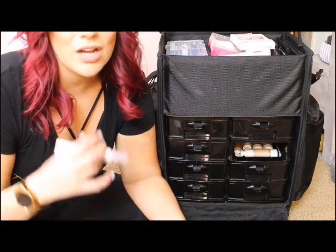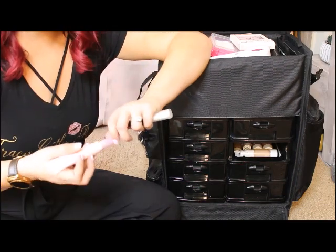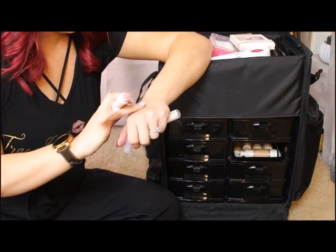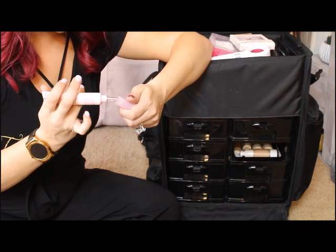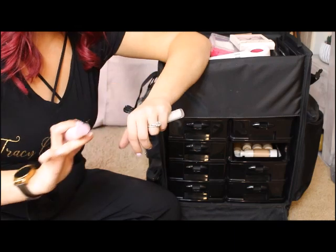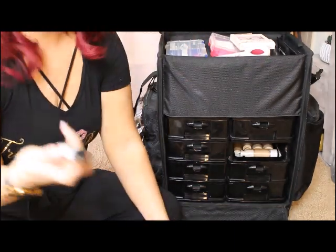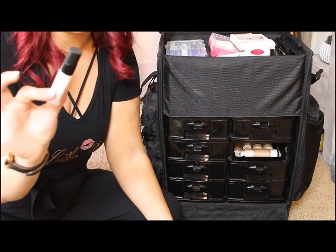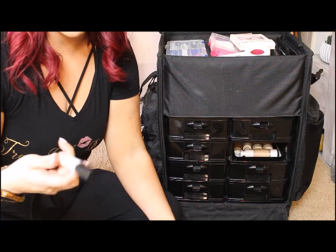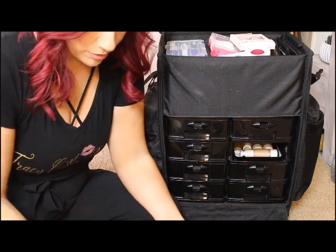Sometimes one layer of moisturizer is not enough for severely dry skin or more mature skin. And this does show some shimmer in it, but it doesn't really translate to the skin. So I don't mind using this on more mature skin at all. I also will always have the Hourglass Mineral Veil Primer in here. This is one of my favorite primers, especially under airbrush. I just feel like it really creates a smooth base for you to apply your airbrush to.